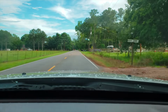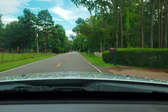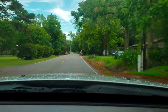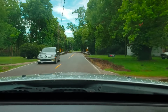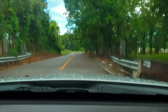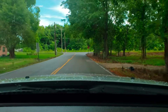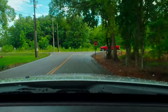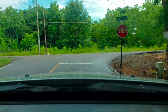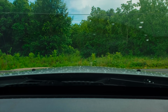You can hear the traction control kicking on and off, making it stop accelerating. It got pretty squirrely back there. I'm gonna try again here in a minute. Well, definitely gonna have to ease into it a little bit more. Man, it breaks grip real easy. I got a ton of torque down low. I was maybe a little over half throttle. Crazy.